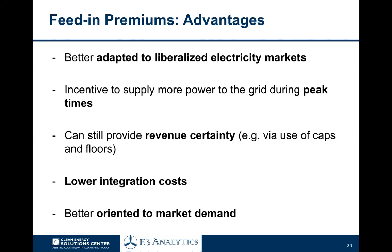That, of course, assumes that the caps aren't hard caps and that they allow the developers to benefit from those spot market prices during higher price periods. So ultimately, again, much of this comes down to the fundamental policy design. And finally, feed-in premiums are often argued to be better oriented to market demand. So if market demand is very low, many projects, that should lead to lower prices and therefore less supply.